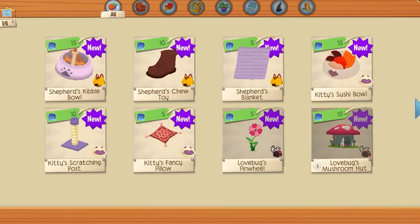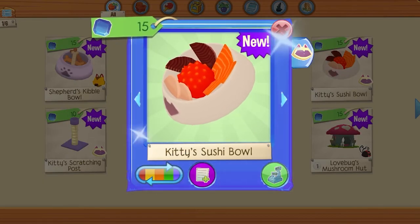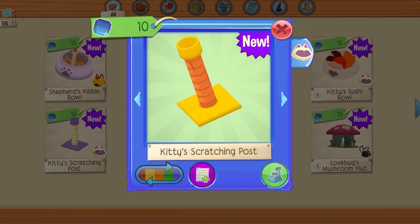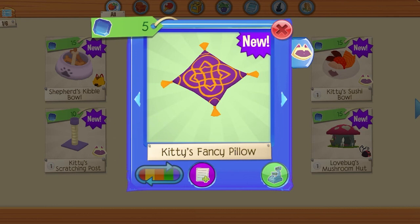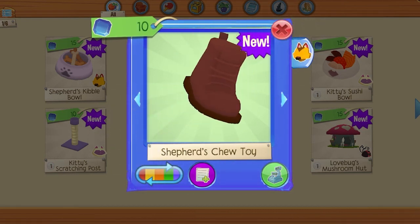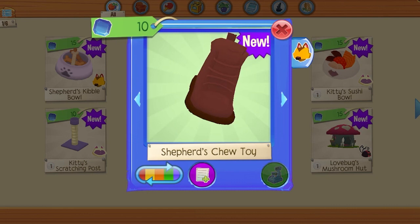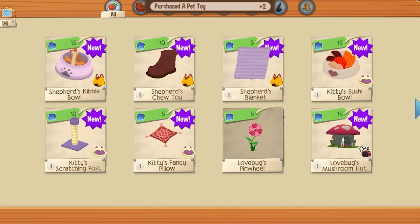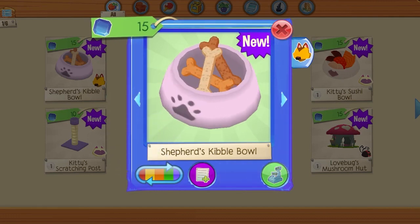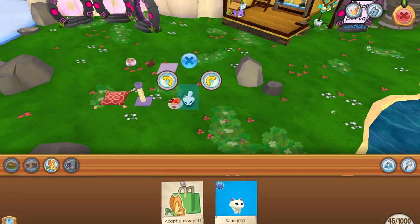For the kitty, let's buy it a kitty's sushi bowl, kitty's scratching post, and kitty's fancy pillow. For the puppy, let's get it the shepherd's blanket, shepherd's chew toy. That's like a boot, interesting. And a shepherd's kibble bowl. First, let's take out the kitty.